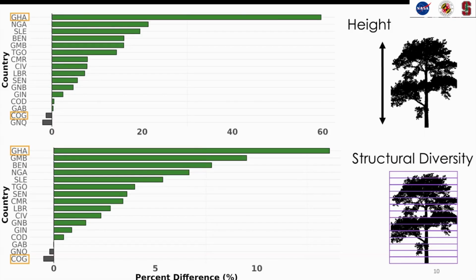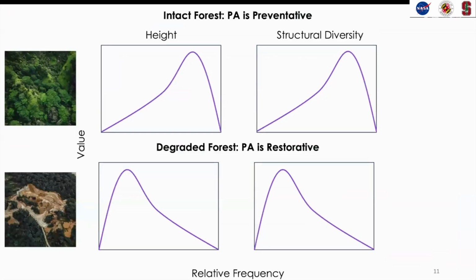And the question arises, what is this actually saying about the protected areas? Is this saying that Ghana is having a higher positive impact than Republic of the Congo, or is there more to the story? And my theory is that there is more to the story, which brings us back to some of the foundations of conservation ecology. When we are thinking about protected areas, we can have intact forest and degraded forest that we're working with. If we're working with an intact forest, they already tend to have higher trees and higher structural diversity. When we look at degraded forests, these values tend to be lower.